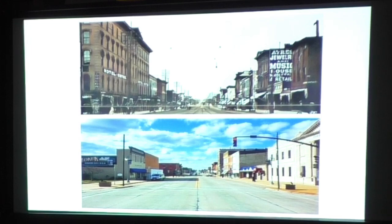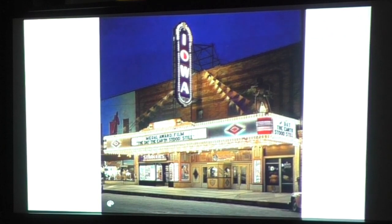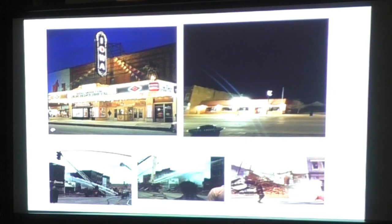The color on this one turned out really well. This is the Iowa Theater. It was built in 1912, and it was called the Hippodrome Theater. They remodeled it in 1922, and a few years after the remodel, it was renamed the Iowa Theater, and it was destroyed in a fire in 1975. And I do have a few pictures along the bottom of the fire, and the Youngren's building that's there today in its footprint.